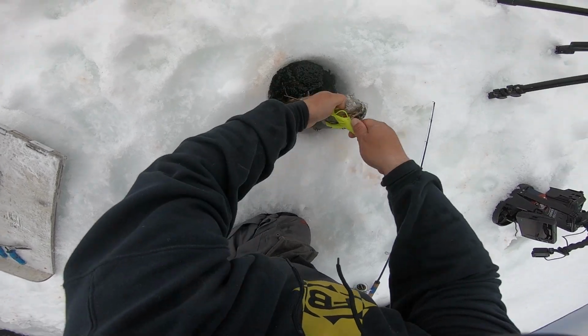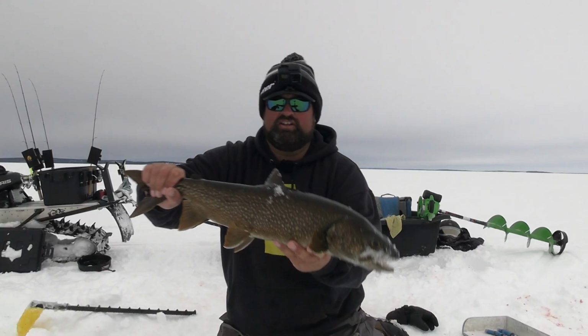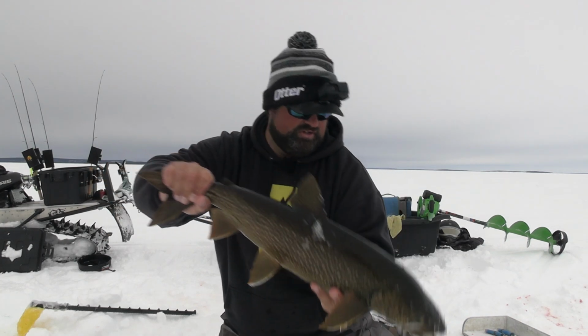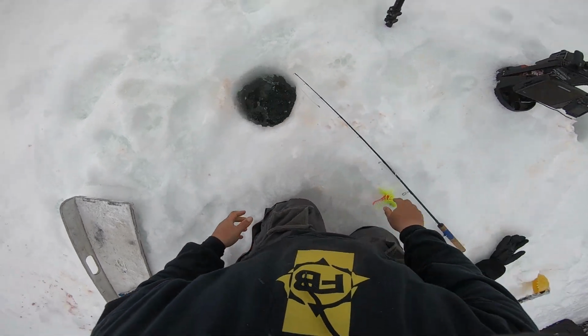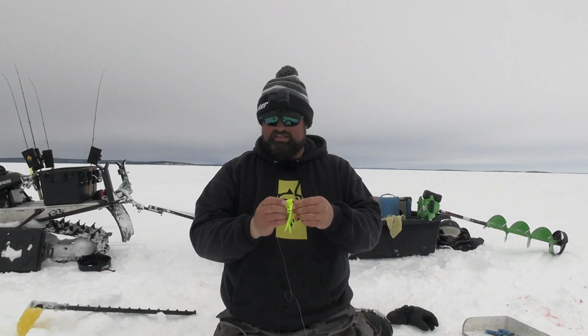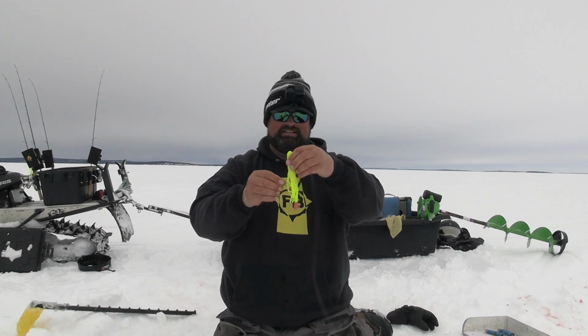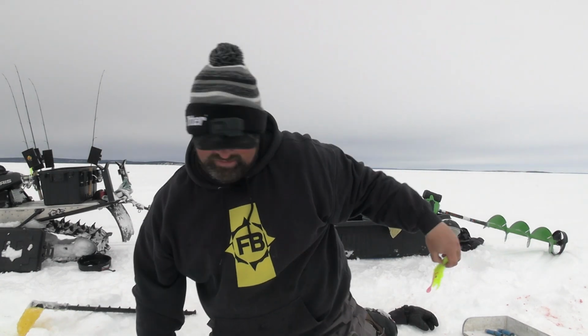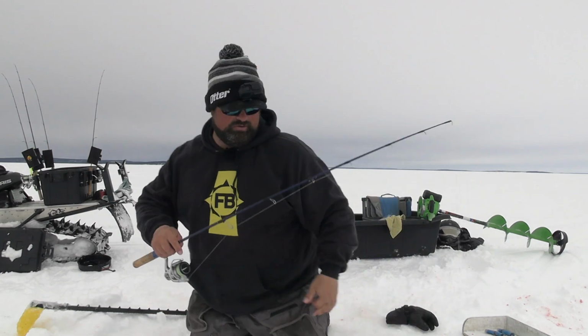Easy. Easy. Nice dark fish. Fish two of the day. Dark one. Beautiful fish. Okay. Chartreuse tube with a pink dragon slayer tail. Look at that. A little bit different. Thought I'd change it up a little bit, you know.